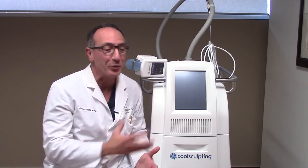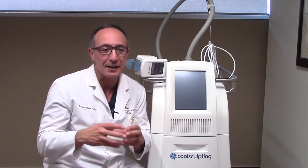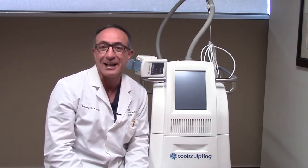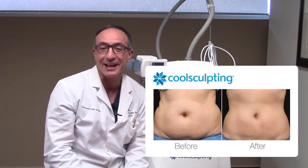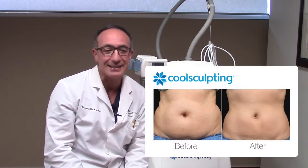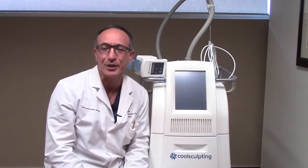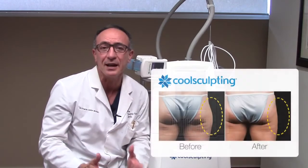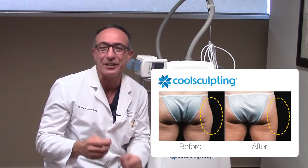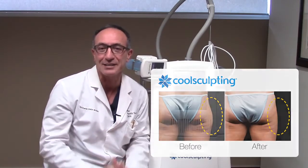So it's super simple. We apply the applicator head to the area. It puts a little bit of suction on the skin and then literally freezes the fat cells. And it's amazing. At the end of the treatment, there's no downtime, there's no redness. It takes about an hour. It's not very expensive, costs about $750 per area. And your fat cells are frozen, they die, and then your body just eliminates them the way that it would eliminate any fat that it finds in the body.